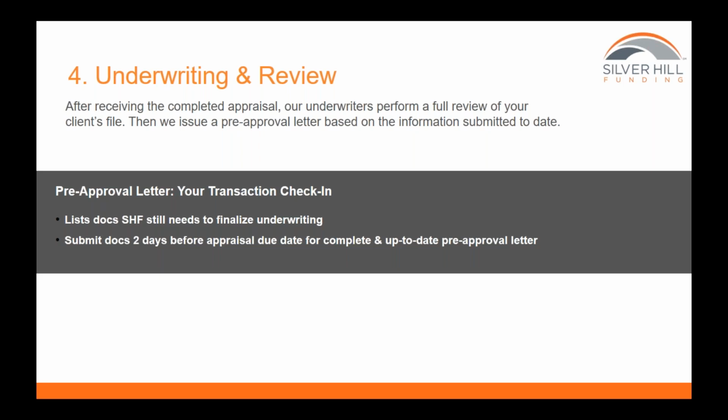In the underwriting and review process, we like to send out a pre-approval letter basically saying, hey, we've reviewed all these documents that we have. We may be missing a payoff, insurance, or clear title, but we are ready to go given these terms. Okay? If there's other documents missing from the borrower or a business entity review or something like that, those items will be on there as well.